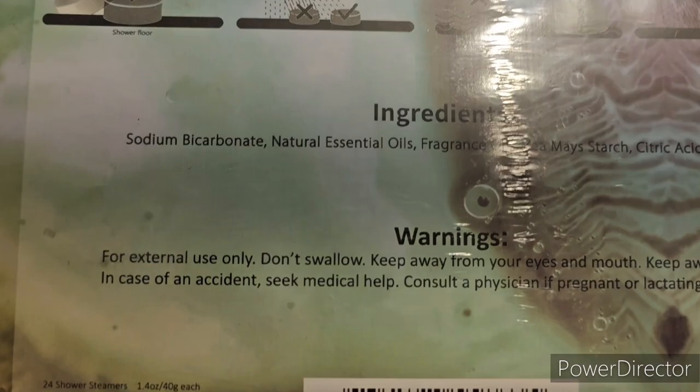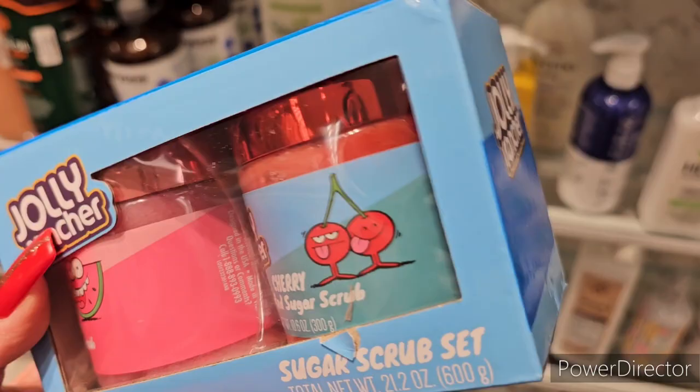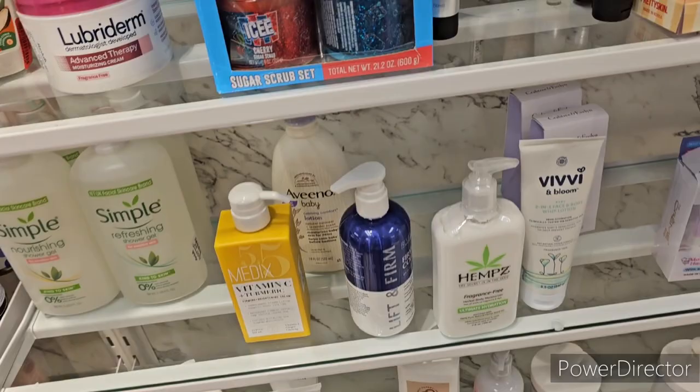Oh, my phone does not like recording in this aisle. I think it's the way that the lighting is. These are cute. Okay, Jolly Rancher. Adorable. Sugar Scrubs. Cool. Jolly Rancher is gonna be $7.99. Then you have the Icy Editions. These are really cool looking. Yeah, these are really, really cool looking. They're $7.99.